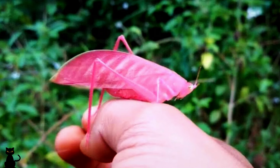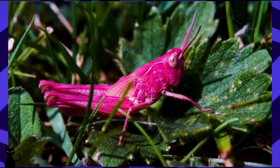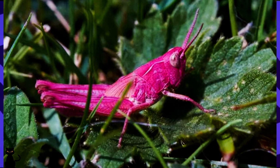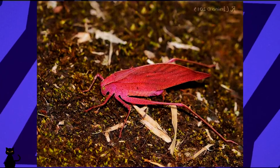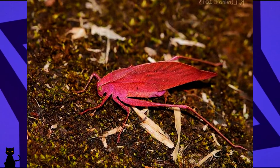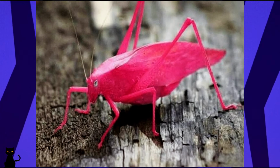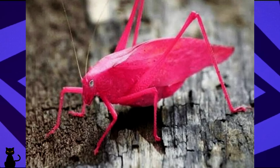They've been found in parts of Europe, North America, and even Brazil, usually hidden among vegetation. But because of their vivid color, they're more visible to predators, which means they rarely survive long in the wild. Still, when spotted, they're breathtaking. Imagine walking through a field and seeing a pink insect leap right in front of you. It's like nature showing off.